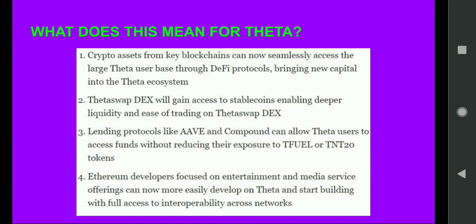All right, number 4, Ethereum developers focused on entertainment and media service offerings can now more easily develop on Theta and start building with full access to interoperability across networks. Yeah, this is huge. The bridge is what's going to gap those tokens over here and vice versa. Right now, we don't have a lot going on the Theta network from other protocols. But with a bridge, now you can take wrapped versions and put them onto this chain and hopefully get us liquidity on the Theta DEX. That's really key, and we need that liquidity. That liquidity is going to enable a lot of stuff. And then having our own liquidity pools is going to be a big thing to see.